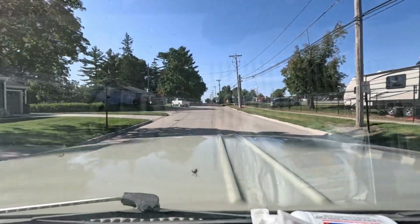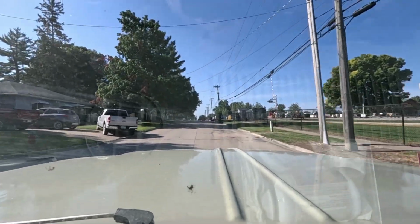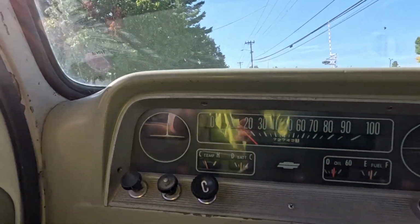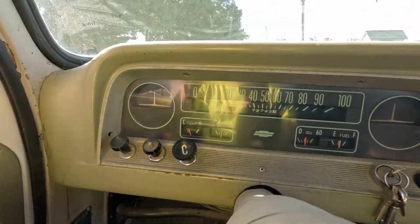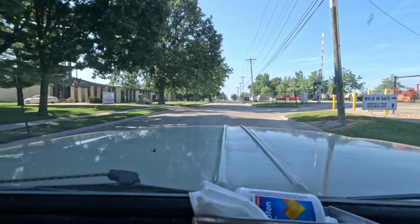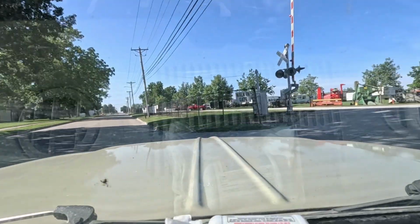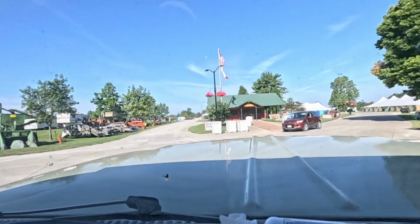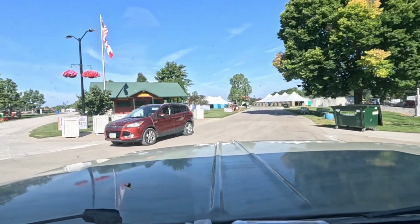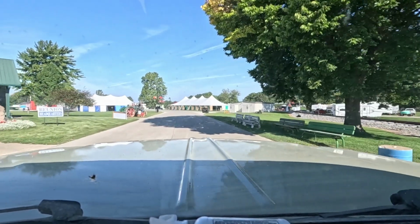Made it to Old Threshers. Cruised about 60 miles an hour when we were on the interstate. Temperature gauge nice and cool. Old Carl never overheats. He just cruises right on down the highway. Here we are, pulling into the Old Threshers grounds. Grunted a little going over those tracks in third gear.